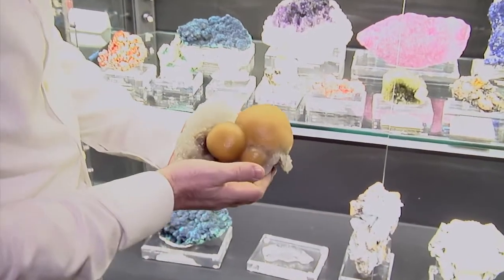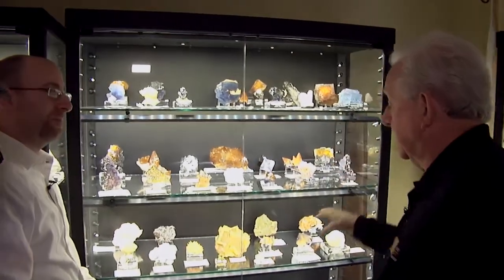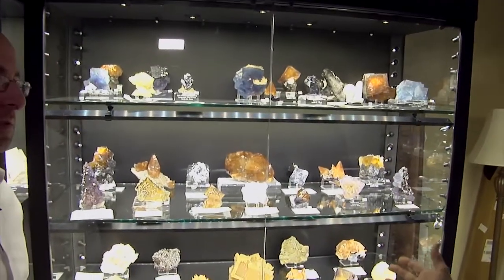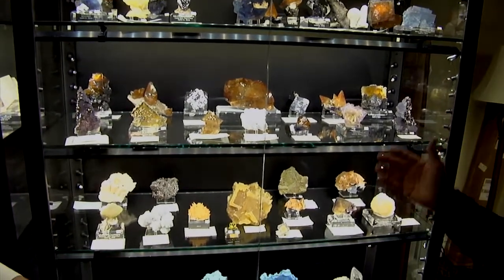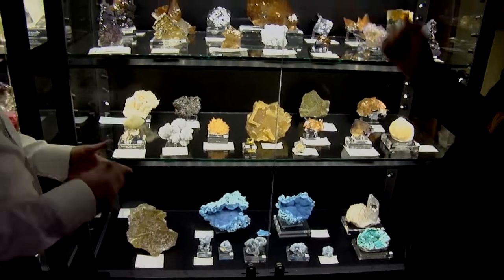Oh, absolutely, with the quartz like that. First of all, this little array of fluorites and material from Illinois is just really nice. I understand it's part of the Ross Lilly collection. Right. How did you end up with it?